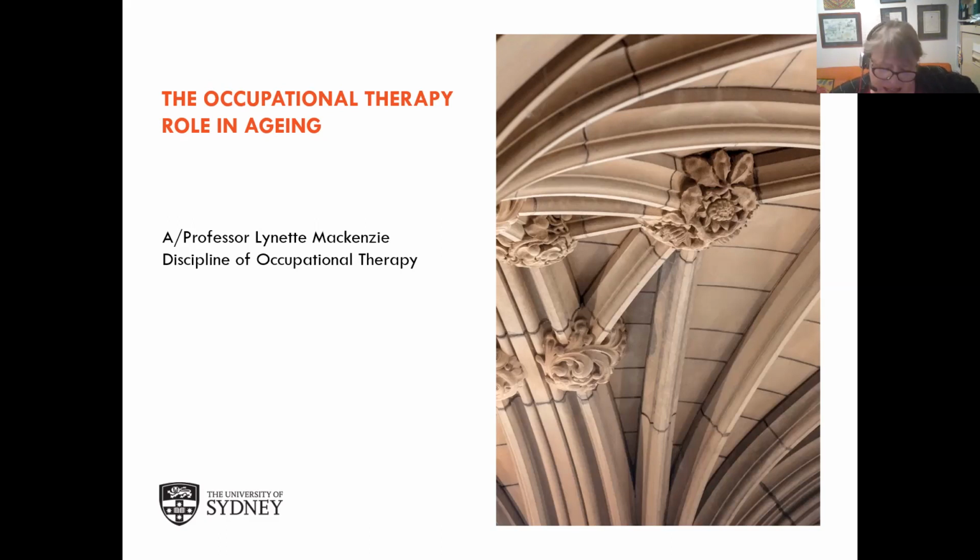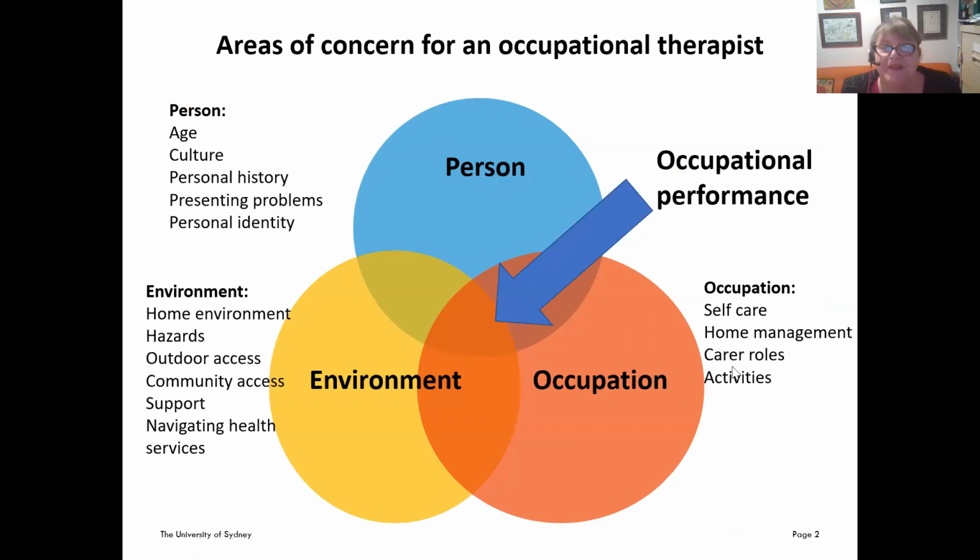I often find that a lot of people, whilst the MBS items are available, don't always know what the role of an occupational therapist can be. So I've started off with just a reminder for people of what that role is.